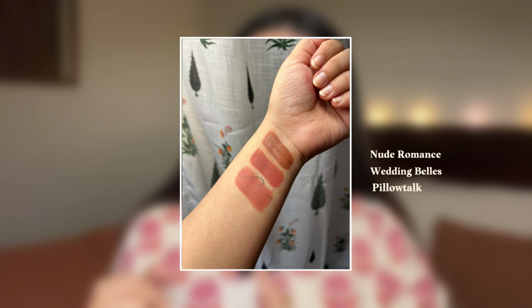Apart from that, their Matte Revolution lipsticks are one of the most comfortable matte bullet lipsticks in the market. I also really like their Kissing range of lipsticks. They're creamy, have a nice lustrous finish, and they last for a pretty long time. These are some of my favorite shades: Nude Romance, Wedding Bells, and Pillow Talk.